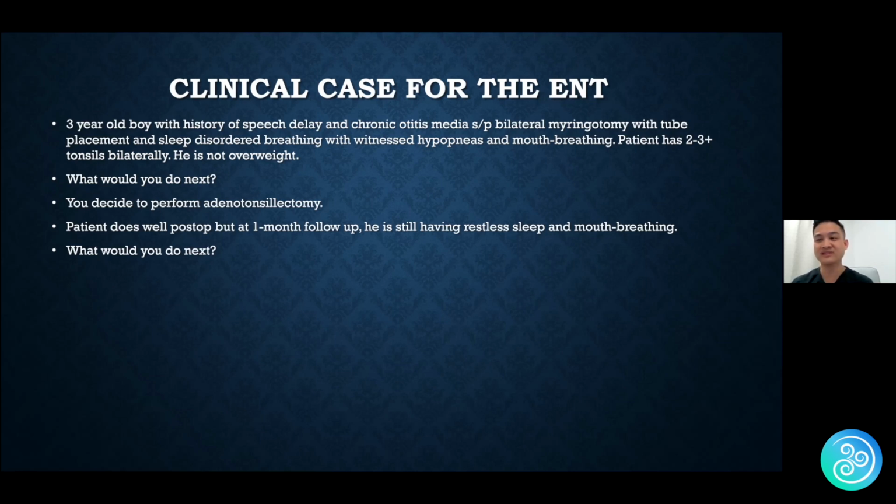So symptoms are still there. ENTs are like, okay, symptoms are still there. The TNA is done, right? So we already treated the obstruction. So okay, well, symptoms still there. Let's do a sleep study.